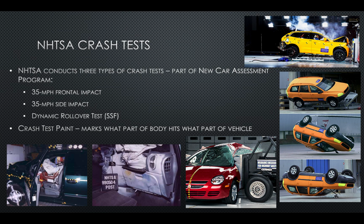The NHTSA crash tests include first the 35 miles per hour frontal impact test, where the car runs straight into a solid concrete barrier. This is equivalent to a car moving at 35 miles per hour, hitting another car of comparable weight also moving at 35 miles per hour.